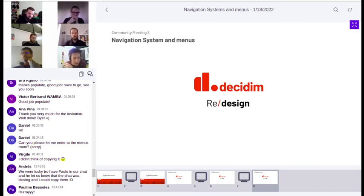And also Antti was worried about putting the language selector in the footer. He says that maybe it's more important to put it at the top of the web, and we are going to rediscuss this, because it is an important point.